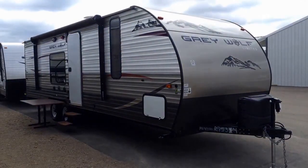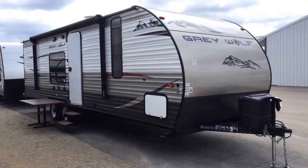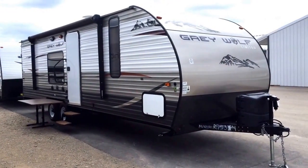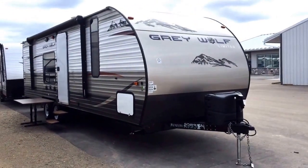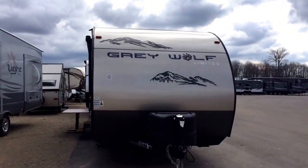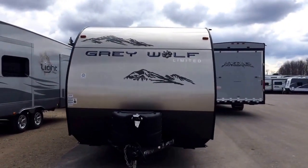Grey Wolf model 26RR, late model 2015, barely used, just came in on trade here at Haylets. Natural question begs, if this is a 2015 and barely used, why on earth would somebody trade it? Is there something wrong with it? The answer is heck no. They loved it. They had no intention of ever getting rid of it.